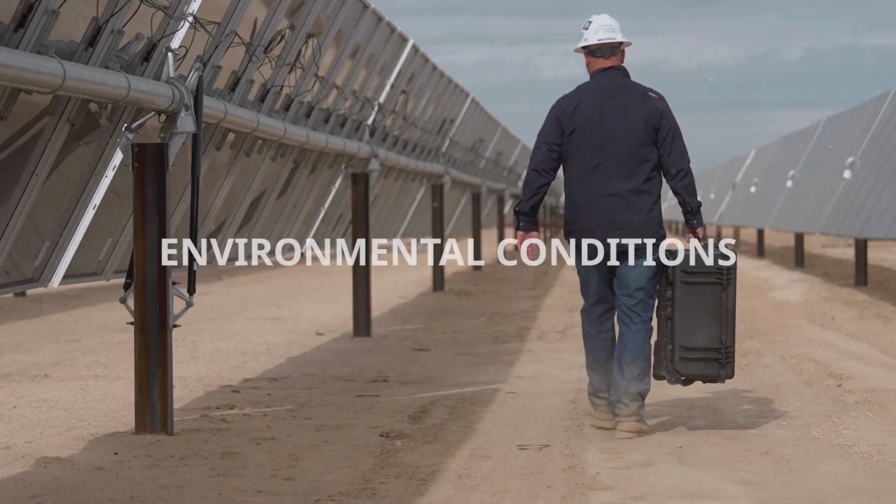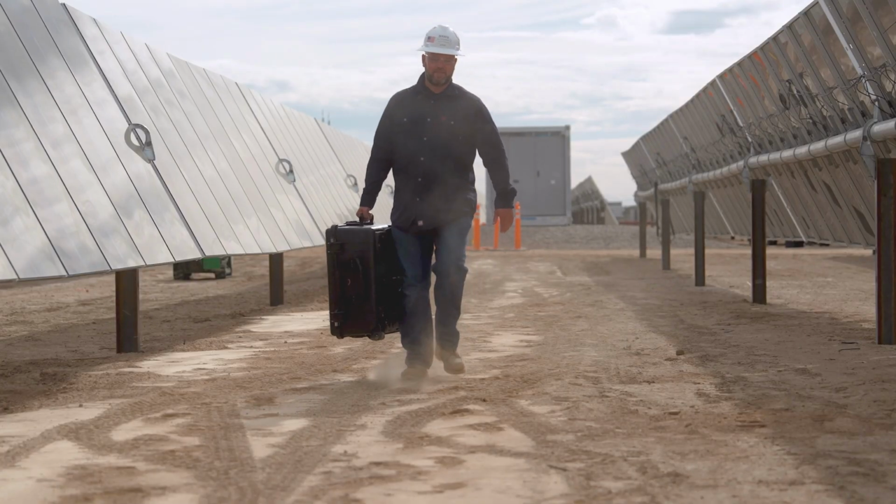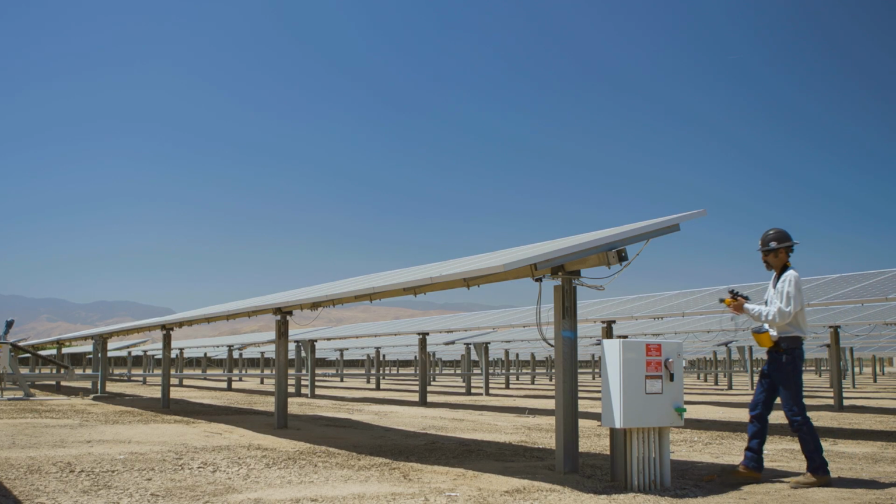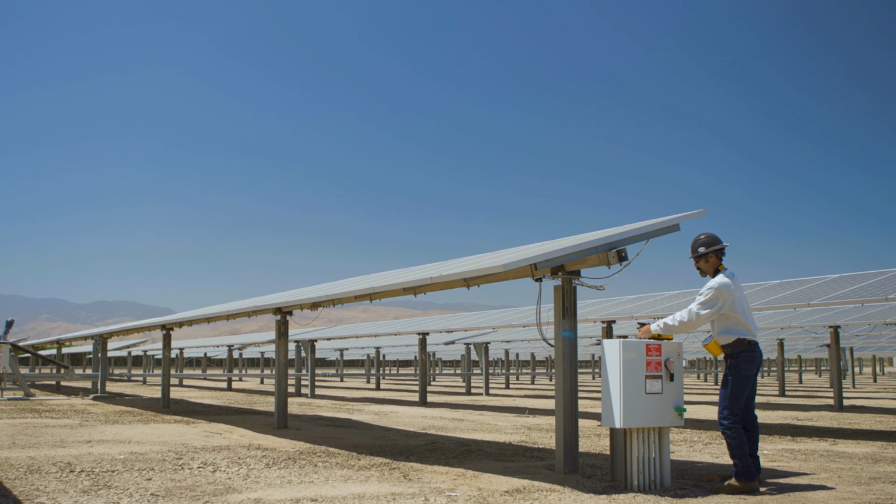Environmental conditions. Solar installations are exposed to various environmental conditions, like extreme temperatures, wind, and hail. Technicians need to ensure that installations can withstand these conditions over time.